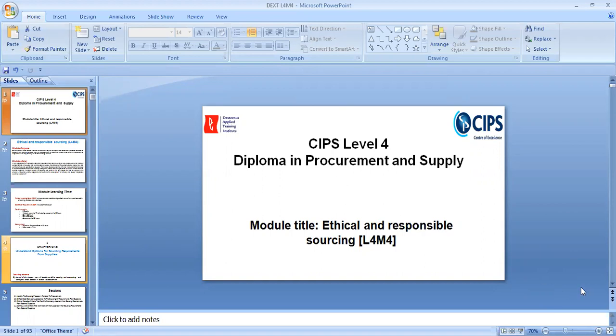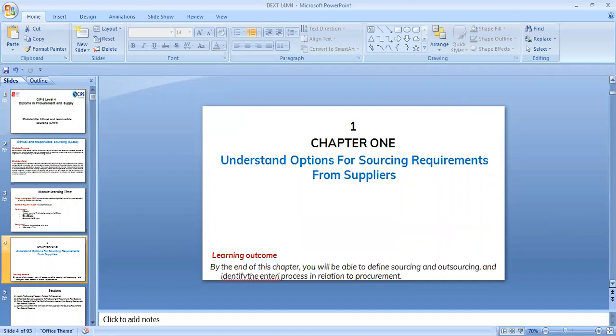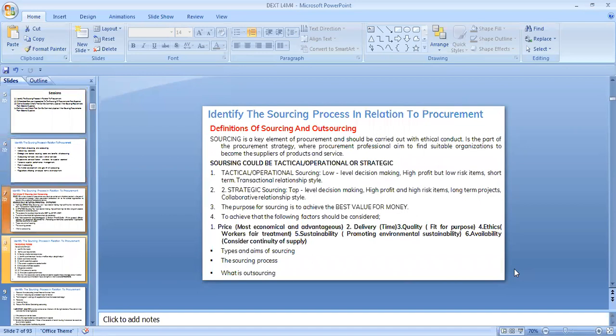We would take it one step at a time. So we've done the introduction. Now we are in chapter 1. Like I said, sourcing is a very key element, and that is why we have to carry out sourcing ethically. We ensure that in the organization we follow the right procedures, not jeopardizing the processes in the procurement function. Sourcing is the part of the procurement strategy where a procurement professional aims to find a suitable organization to become the supplier of the product and service.